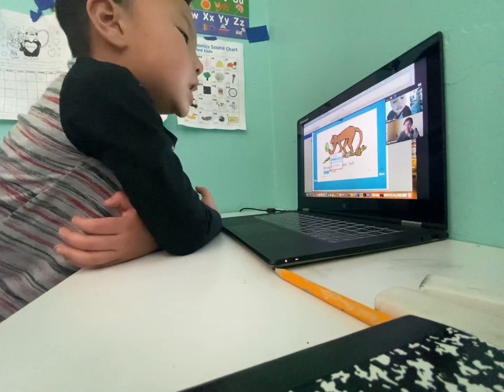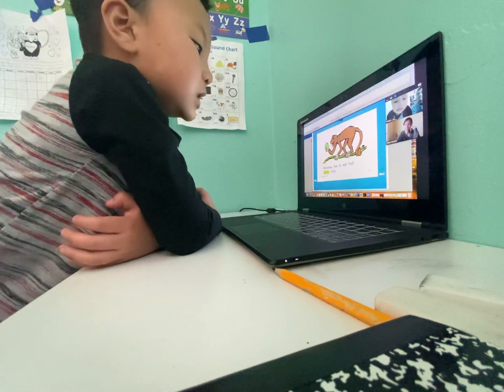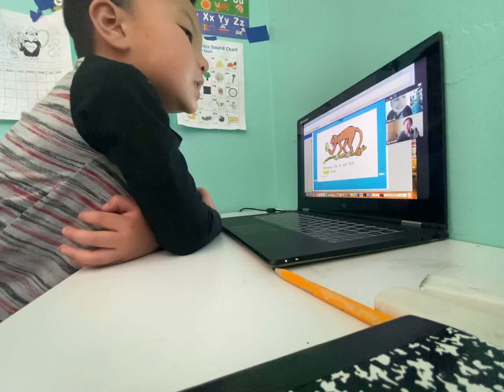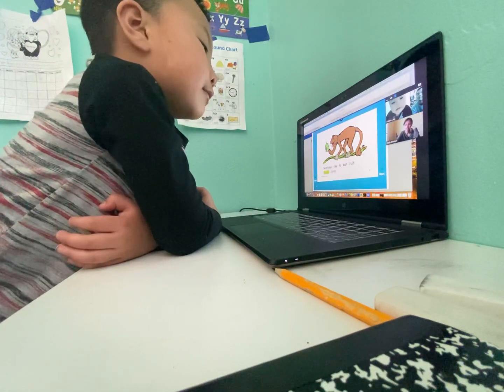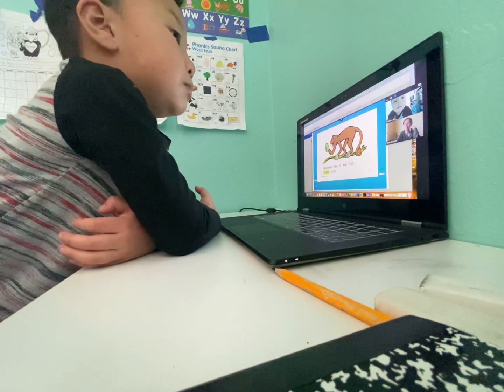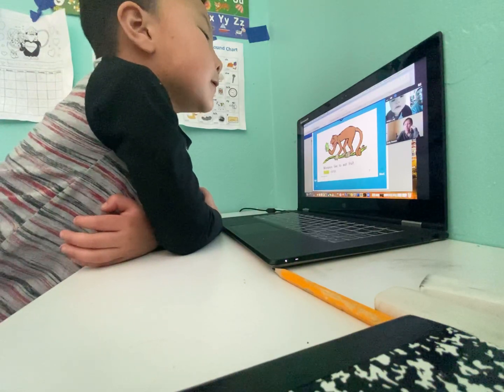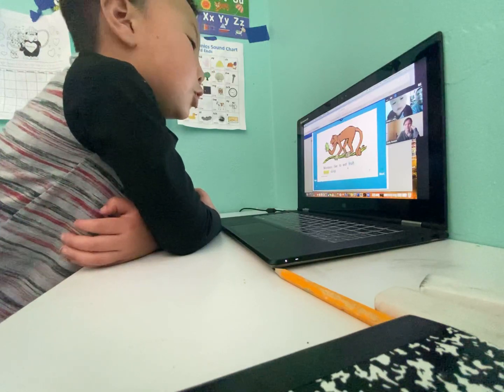Slob. Slob. Really close. I love how you stretched out the sounds. The first part, sl. This is er. Slurp. Nice job. Slurp. Slurp.